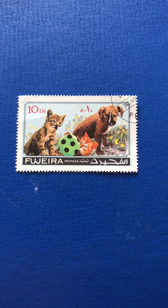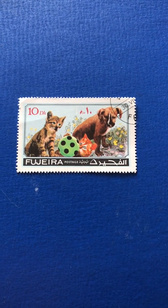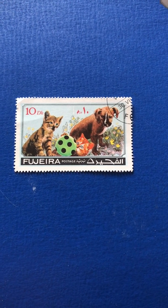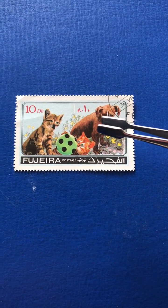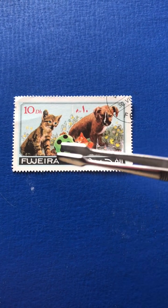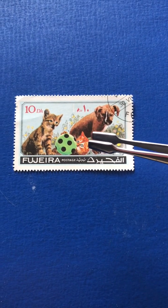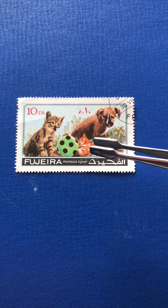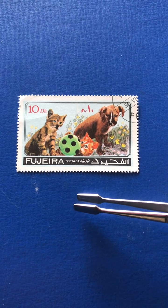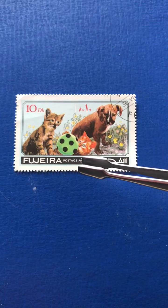So I had to go on to AI and Google Lens to identify where in the world is Fujairah. Well, it turns out that Fujairah is one of the United Arab Emirates. Now, this particular stamp was in use from 1971 until 1973. So Fujairah basically had their own postal service up until 1973, when it was replaced by the United Arab Emirates. Where is Fujairah? Well, it's on the Gulf of Oman, if that means anything to you. It doesn't really to me. And it's one of 7 of these emirates.